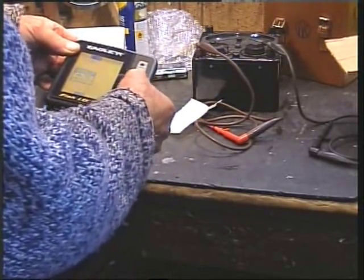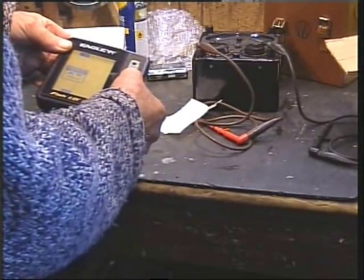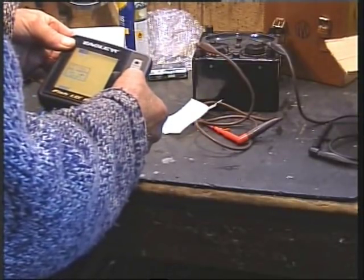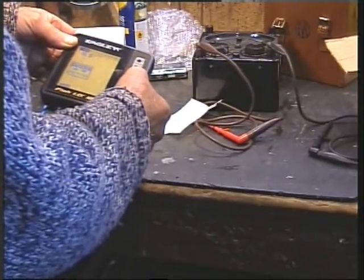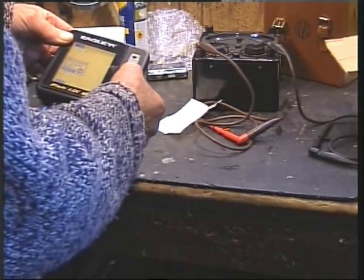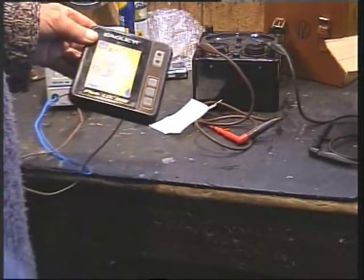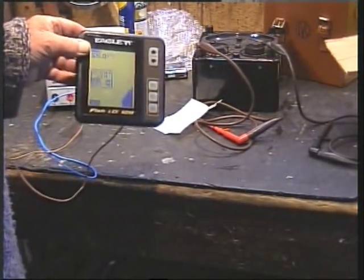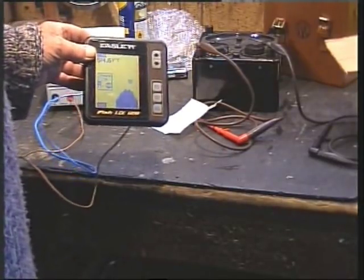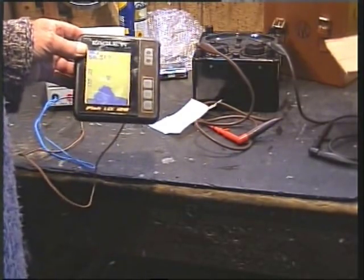Let's go to the menu. ID, track, auto, chart speed, fish alarm, shallow alarm, backlight, feet meters, backlight, simulation. Let's go up to that one. Click. Okay, so now going along, we're doing a simulated display because I'm not on the boat and it's not connected. But as you can see, this one works absolutely fine. So I'm over the moon about this.